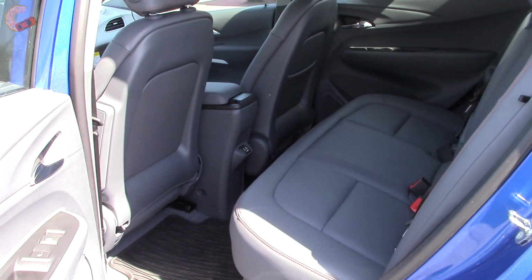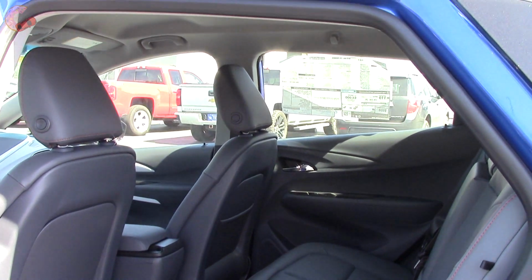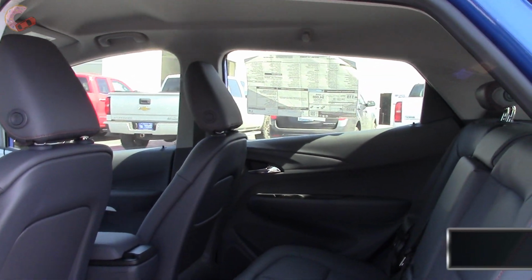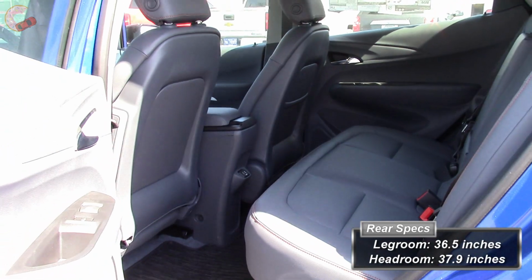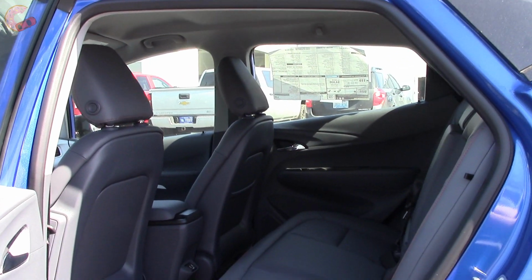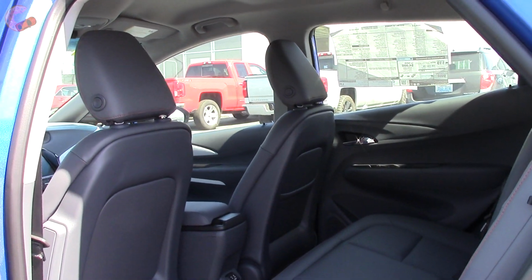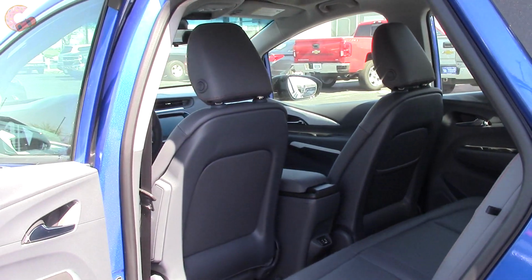Chevy calls the Bolt a crossover, and while that's hard to see on the outside, it's actually believable in the back seats. Legroom measures in at 36.5 inches, and headroom at 37.9 inches, both of which are numbers that nicely compare to subcompact crossovers, like the Ford EcoSport. Compared to its electric rival, the Model 3, rear seat space is practically identical.